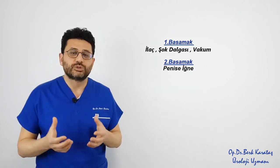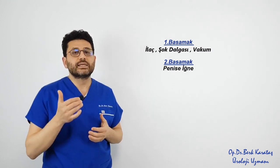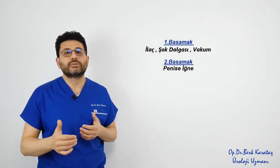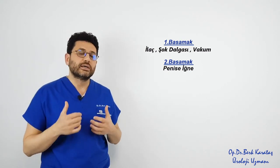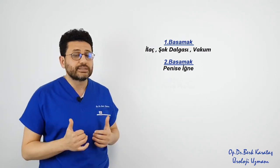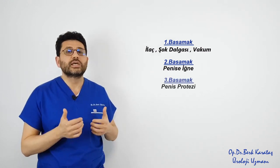Of course, this seems to be a good situation, but one of the biggest problems of needle therapy is that an average of 60% of patients stop treatment for some reason within the first 6 months. If we are not successful in second-line treatment, then we move to the third step, which is penile prostheses.